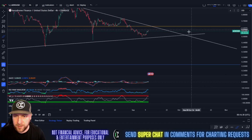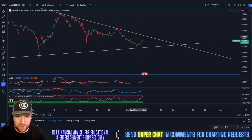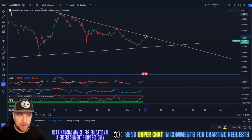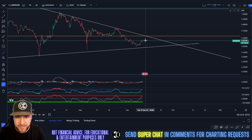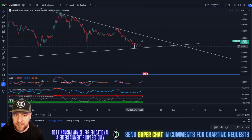Now, in the short term for Aerodrome, since we did test the bottom of this uptrend support area, I'd be keeping a very close eye on the 618 downtrend resistance convergence area at about 62 cents. I think that should be the next area that Aerodrome is heading to, which from where we're currently at is approximately another 8 to 9% until we get to that resistance area.